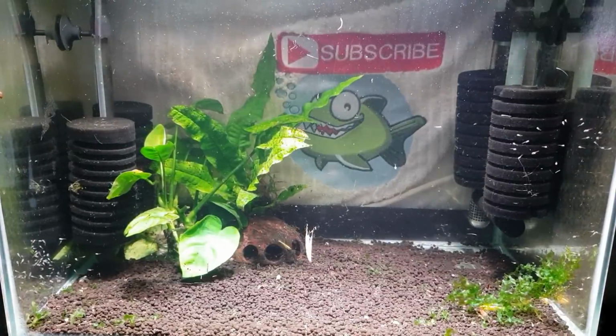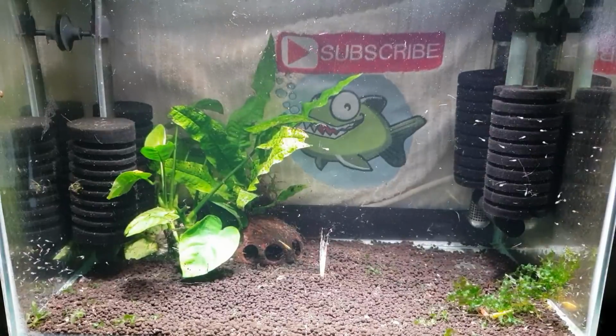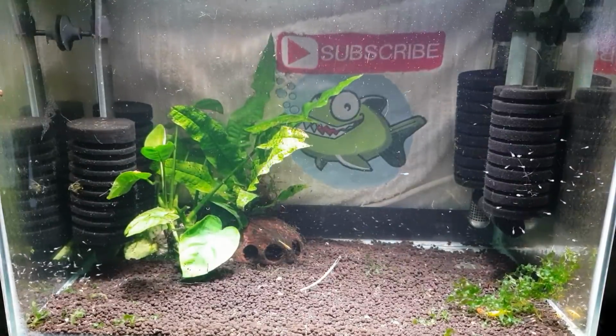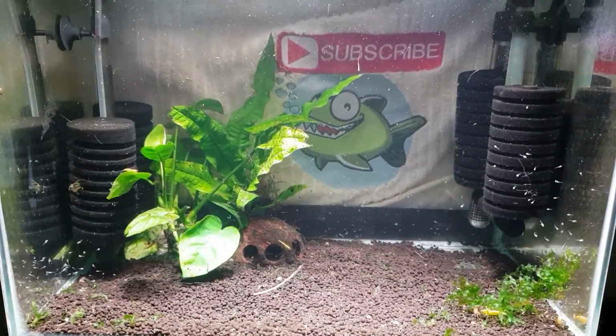But as far as little tiny fry go, especially little tiny egg laying fry and things like that, they will predate on them, sting them and kill them and consume them. So you don't want that in your tank. You don't want those little guys in your tank, especially in a fry tank. But as you can see, there's lots and lots of babies in here we've got to bring on.